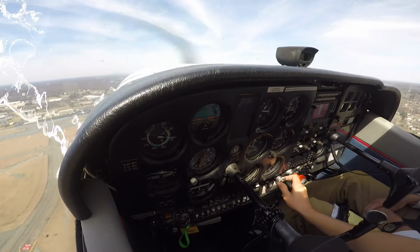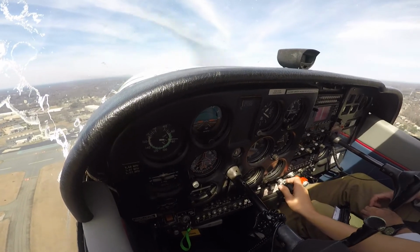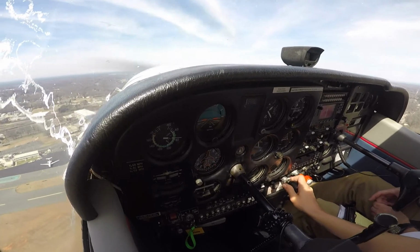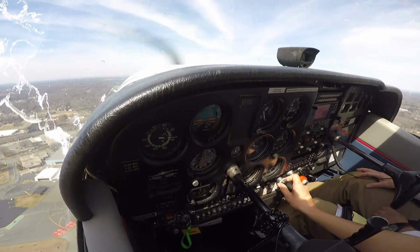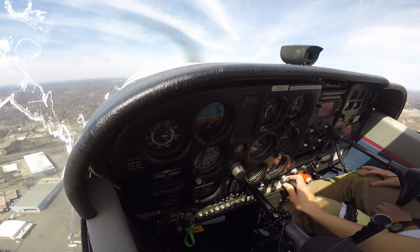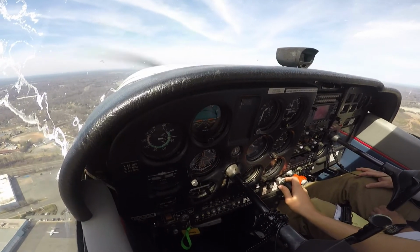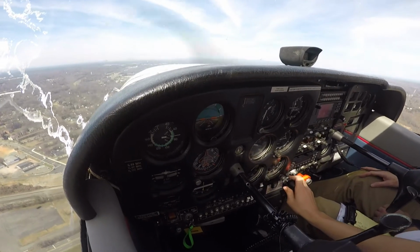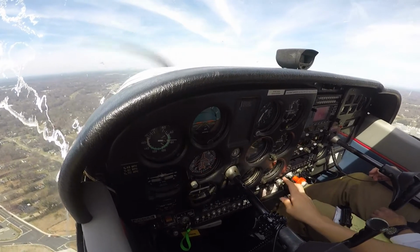Wilson Tower, this is 1451 uniform, right midfield, downwind for runway 33. 51 uniform, the Cessna ahead of you in sight. Got that traffic in sight. 51 uniform, follow the Cessna, runway 33, clear touch and go. Clear touch and go, following that traffic, 51 uniform. Cessna 7125 Quebec, frequency change approved. Frequency change approved, 7125 Quebec.